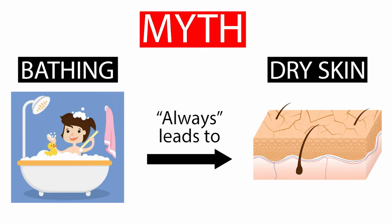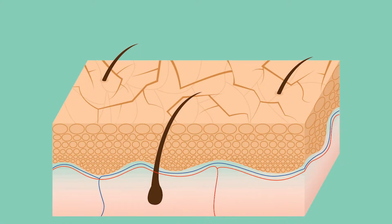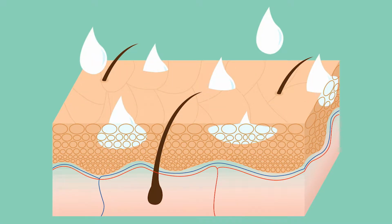A common myth is that bathing dries out the skin. This is only half true. Bathing in warm water, not hot water, every day helps to re-moisturize the skin. And then immediately using that moisturizer locks in the moisture from the water. So if the water's too hot or you don't apply that moisturizer, your skin will dry out and make you more susceptible to eczema flare-ups. So showering and moisturizing every day helps eczema skin heal and makes your skin more resistant to future flare-ups.